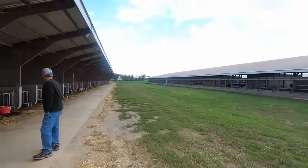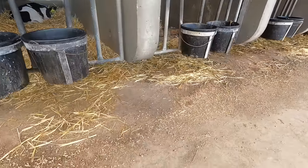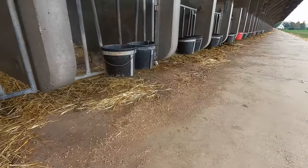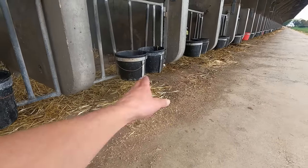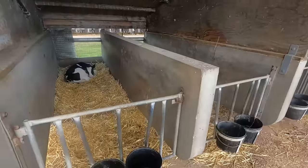Calf barns here. Interesting design. They have free and clear here for the front third of the pen, so they can actually have some sort of scraper that sticks out, gets rid of that moisture and mess in the front, keeps them dry in the back, I guess.